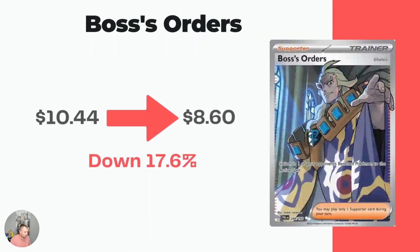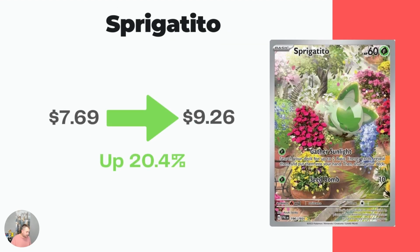Next, we have Boss's Orders. This is just the regular ultra rare trainer card. $10.44 is where it was last week at release, and now it's at $8.60, down 17.6%. Next, we have Sprigatito. This one was not on the list last week. It wasn't inside that top 30, but a really cool looking card. The first one of the starters started at $7.69. That was last week, Friday. This week, it's at $9.26, so up 20.4%.